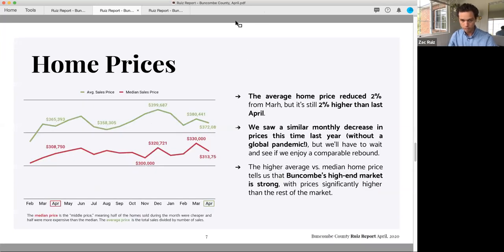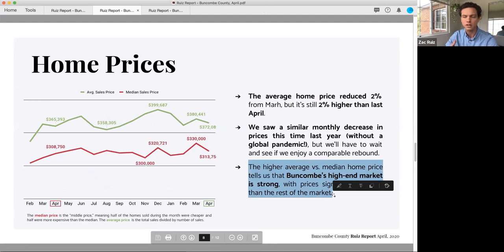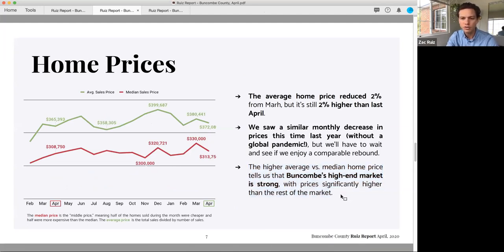Home prices. So we talked about this. The big thing on this slide, if you look at the bottom, it says the median price is the middle price. It basically gives you that explanation that I gave at the beginning. And the last bullet point, which for as long as it stays this way will remain the same, again just to have you add value when you're talking to your clients, is that the higher average versus median home price tells us that Bunkin's high-end market is strong.